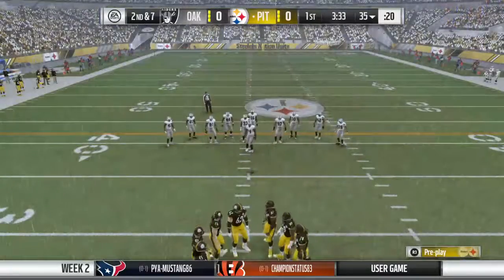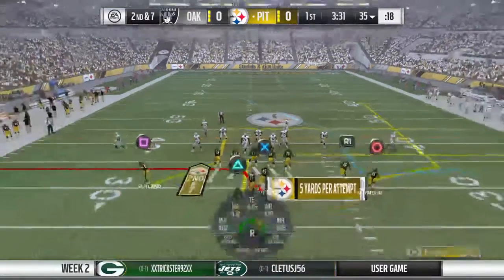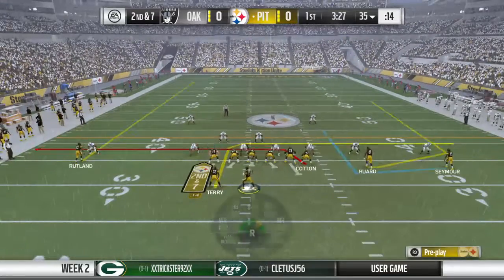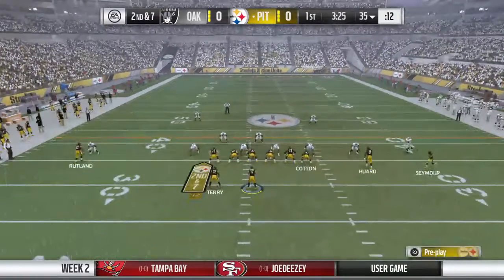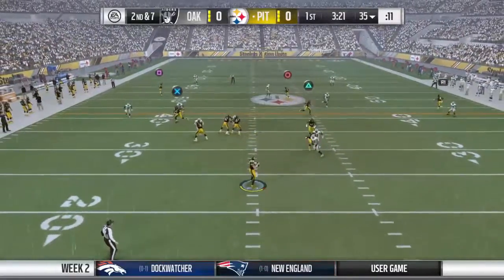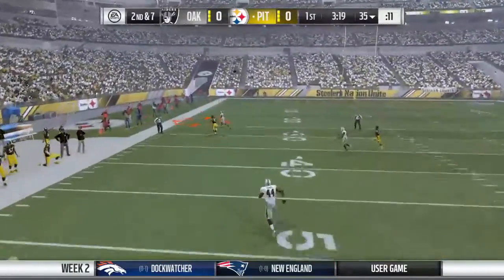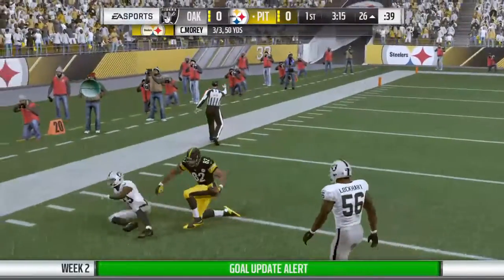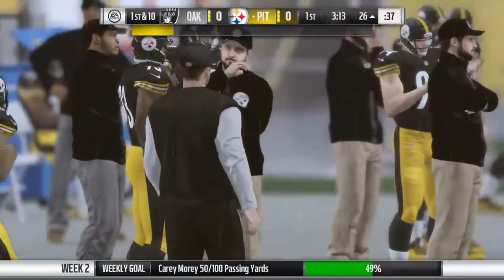So the offense now dealing with a 2nd and 7. Now they'll throw here out of the gun. He's going to rifle one deep left side. And that's caught inside the 30. A gain of 39 that time.